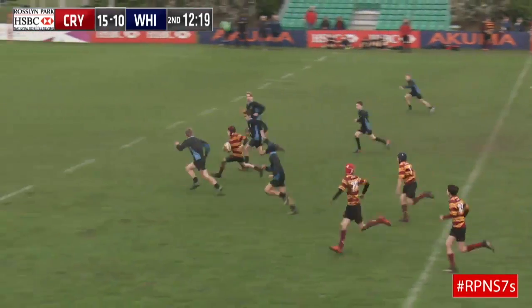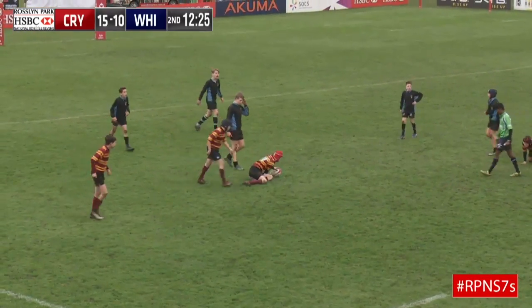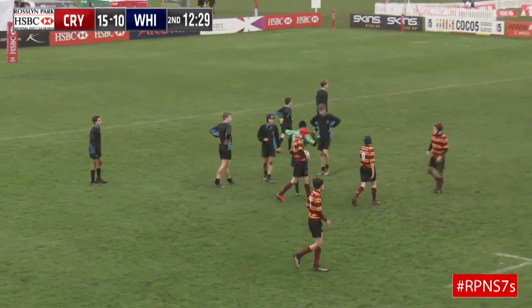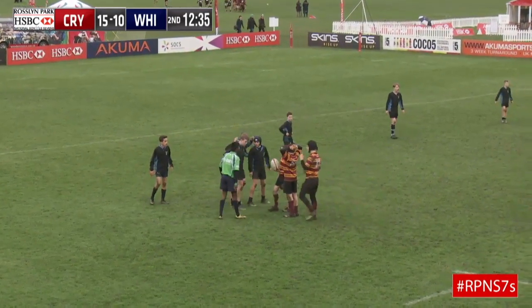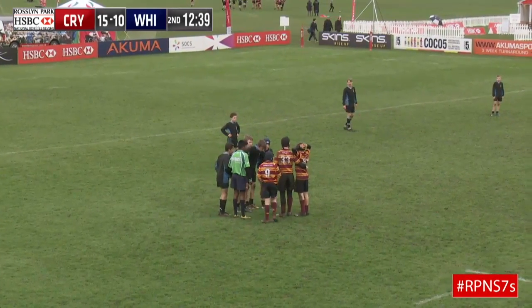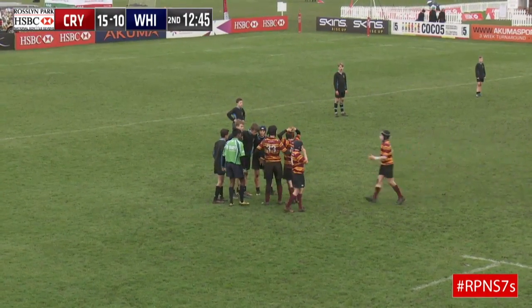Great interplay by the Crypt there, and showing Whitchurch what they really should be doing with the big lads that they're sending up the middle and then looking to offload and move the ball to space. It was a great bit of build-up play. Unfortunately, a knock-on just grinds it to a halt. He might have just thrown it slightly forward out of that tackle. But yeah, you took the words right out of my mouth. Unfortunately, there were a few errors there that came into play. It was good build-up play, though, and it's good to see that interplay.